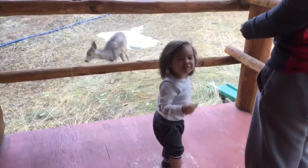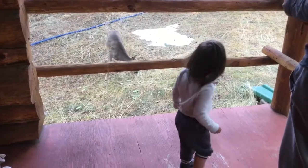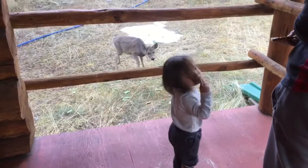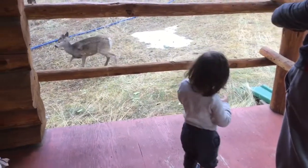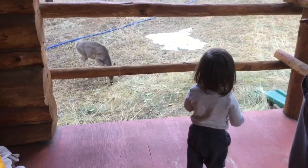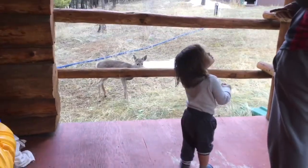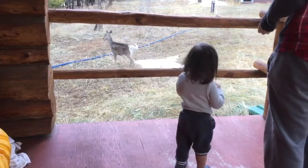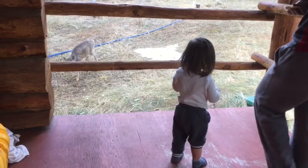Oh, do you want to use that? It's for the deer, Russell. Throw some to the deer. Yeah. Russell, will you share with the deer? Throw it. Is that a deer, Russell?